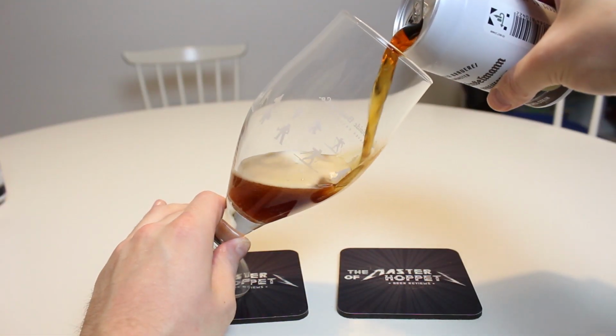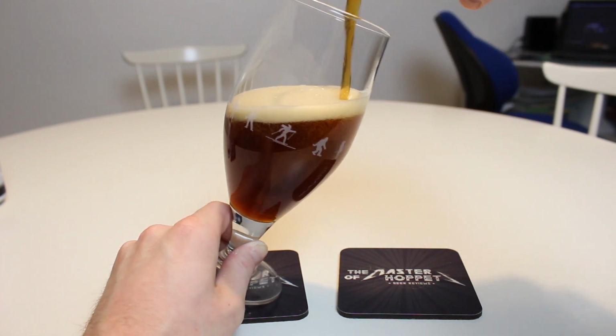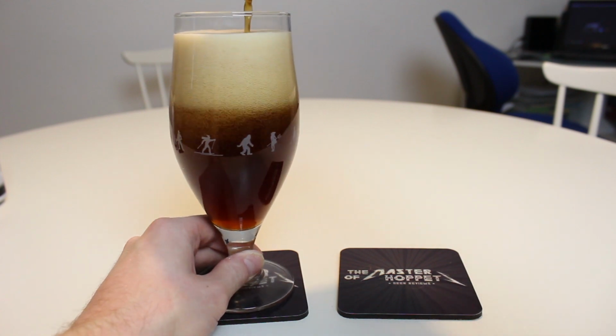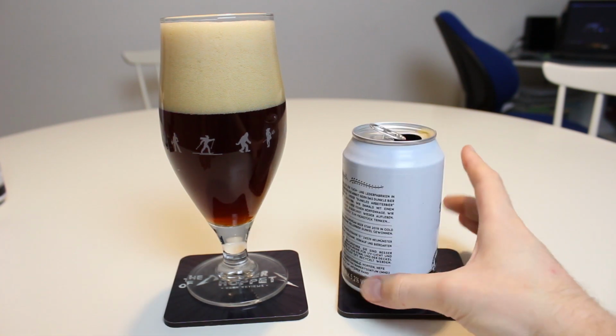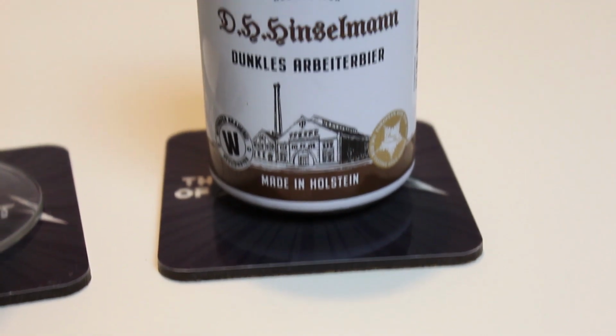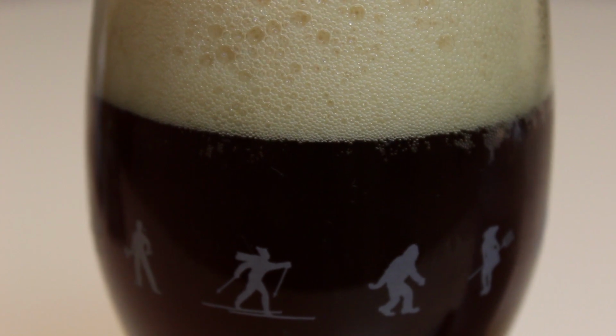This looks like, as I said, a Dunkel lager, a Munich style Dunkel. It's this nice dark brown, slightly copper color, tan head. This kind of goes along with the brown ales of the world for me. It's not my favorite style. But that being said, this can still be a nice example. Judging by the Helles, they got their lager game on point. So let's find out. Nice tan head too.